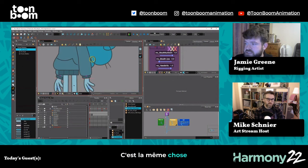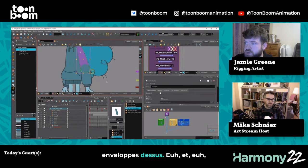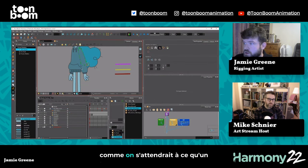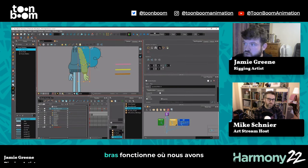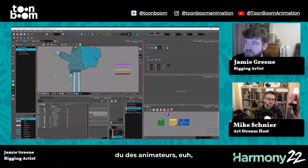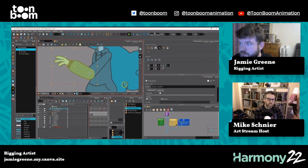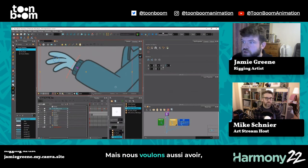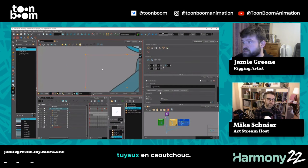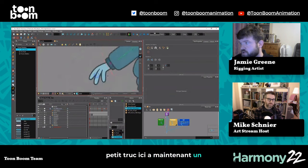It's the same with the arms, where all of these have envelopes on them and would function as you would expect an arm to work, right? Where we have our traditional circles, which is a big technique of the animators, or riggers, I should say. But then we also want to have, where we can see this says envelopes on it, we also want rubber hose. So we can see our little thing here has a rubber hose now.